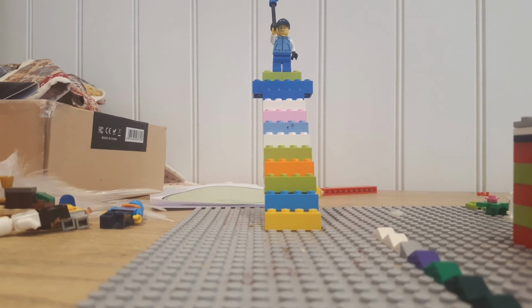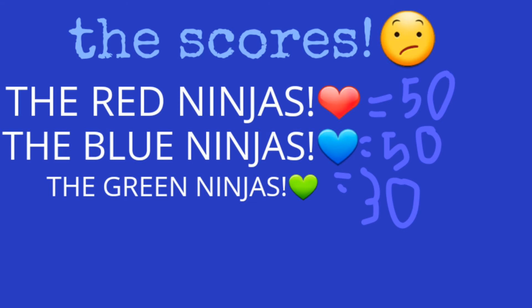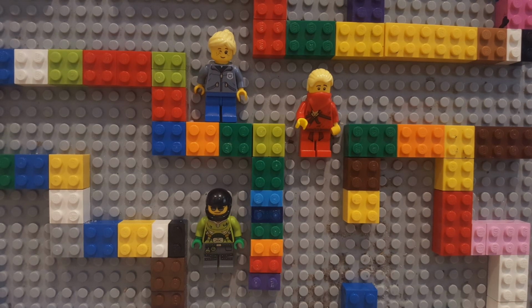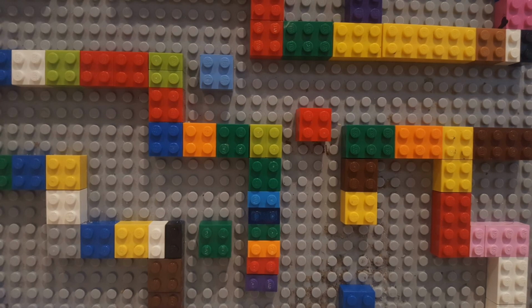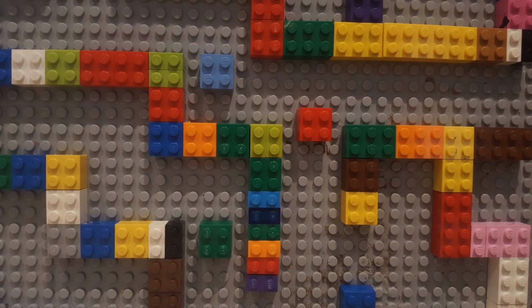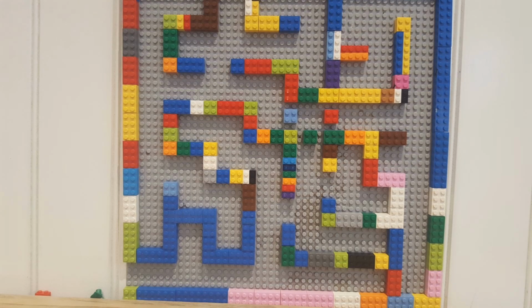All right, so Blue was the quickest, then it was Red, and Green didn't even fit through. So tied at the front with both 50 points are Blue and Red Ninjas, and Green trailing behind now with 30 points. So these are the contestants for the maze round, and they are going to be represented as bricks. 3, 2, 1, go!